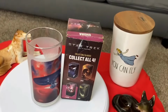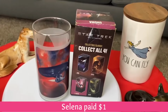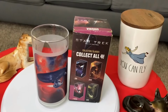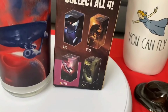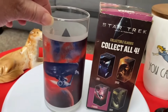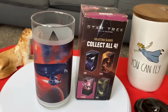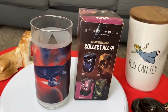So my last item for the week is this 2008 Star Trek collectibles glass, and it's from Burger King. In 2008 they did a promotion for the Star Trek movie. So there are 4 glasses in the collection. This one is of the USS Enterprise. I did buy this for $1, and it has its original box. So I'm gonna list this on my eBay for a price of $12.99.